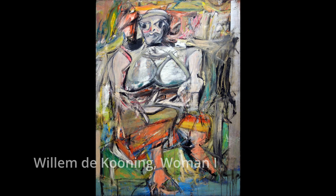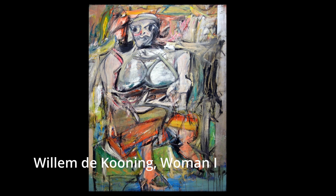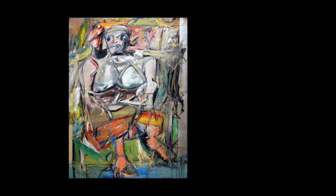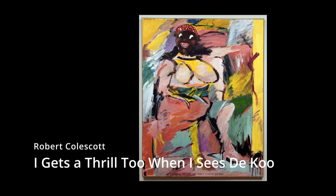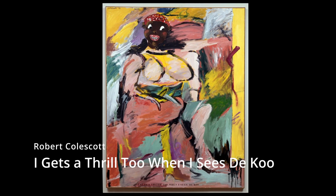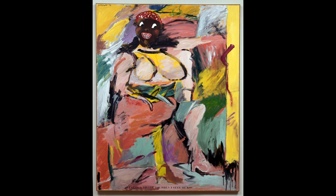His version of de Kooning's Woman 1 would challenge the notion that the subject matter was a universal portrayal of a woman, but it was actually a white woman. Colescott's version would ask, what are the implicit messages about black womanhood embedded in American visual culture? And this brings us to George Washington Carver Crossing the Delaware.